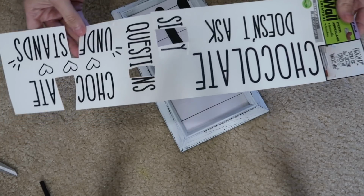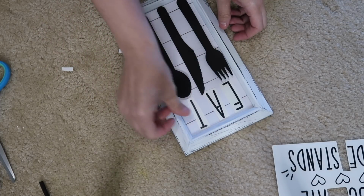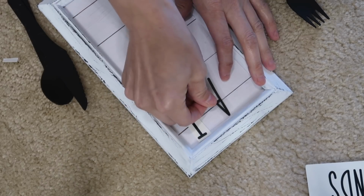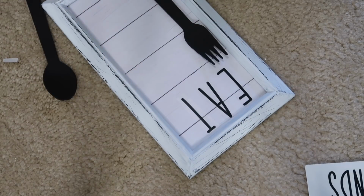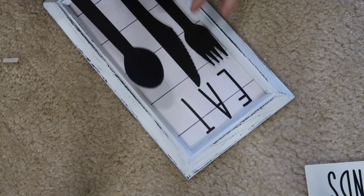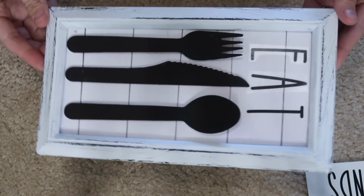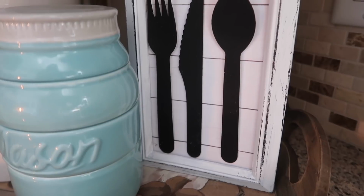And then once everything was in the frame, I did have these like wall decals left over. I can't remember how many years ago I got them, but I just cut out a couple letters that say eat, and I just put that right at the top, and then just hot glued my utensils. And I just did a fork, a knife, spoon. Is this the way that utensils go? I don't know, but I thought that this looked great, so I chose to use it like this. And that is all I did with this, and I think this turned out super cute, and it was super easy to make.